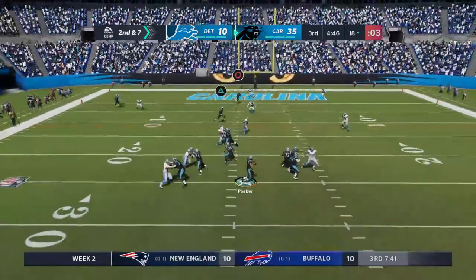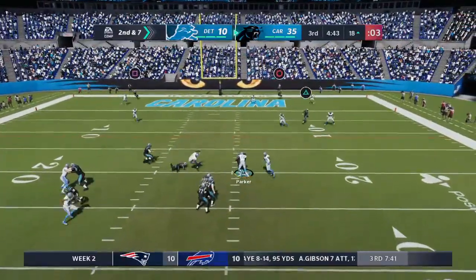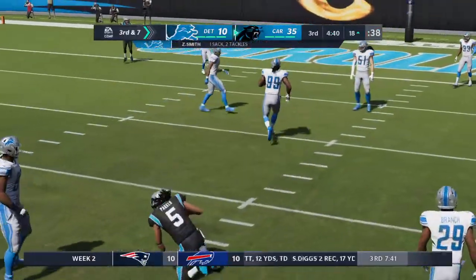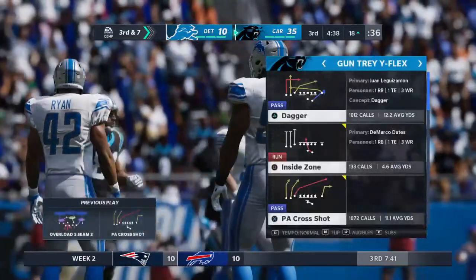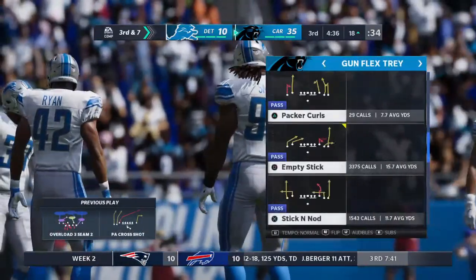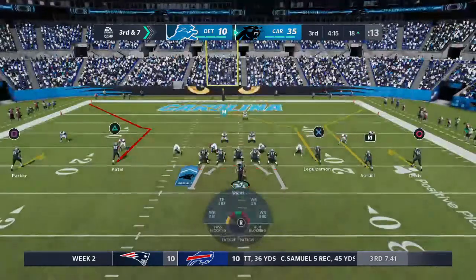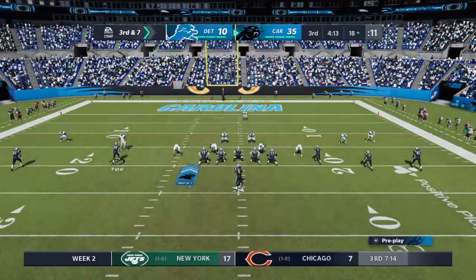On play action, they'll throw. Rolling, and he can't find anywhere to go with it, and he goes down. Well, Zadarius Smith there getting in and bringing him to the ground. Well, this has been a pretty sizable drive. They've had some success. Finally, the defensive coordinator found some success of his own.